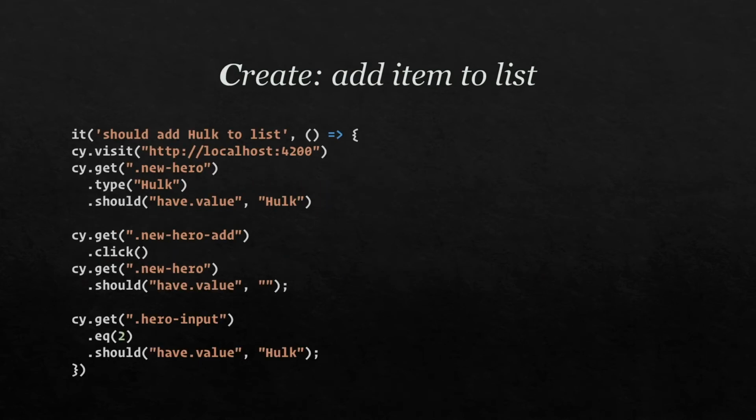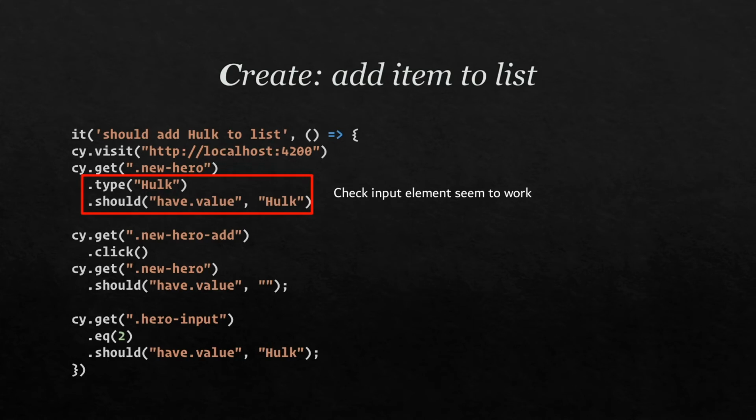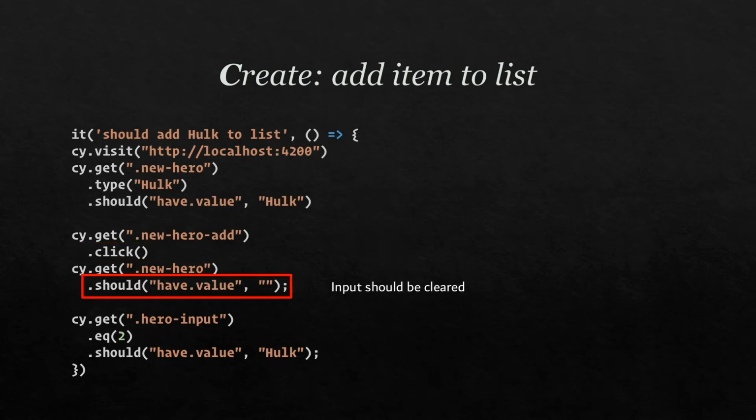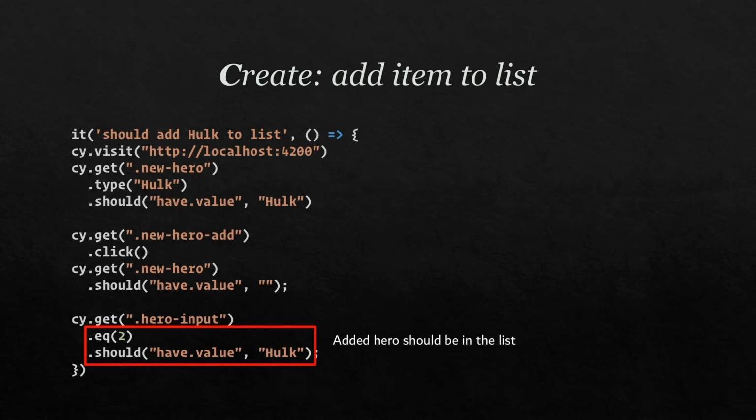Then what? We want to try to add an item to a list, so first off we use the command type, and this is what we use in an input box to just add text to it. And we want to make sure that it contains what it should contain, because imagine that we don't have a two-way binding inside of an input, right? It's going to break. So we need to verify that we've done everything we should, and then we need to click that add button. So at this point we have filled in a text element, we have clicked an add button, and we need to make sure that that input box is also cleared, right? Because we don't want people to add the same item twice. And lastly, we try to verify that our list is actually containing what it should be containing.